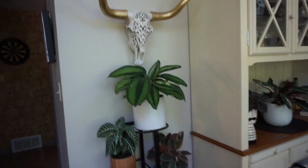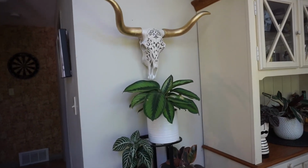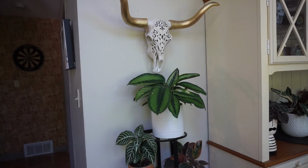Now, this is not the plant stand that will be staying here. My dad is still custom making the one for there, but he does have it built. He's just working on the staining of it. So I know the dimensions and everything, so I was able to figure out where the skull needed to go exactly. I'm obsessed. Now let's quickly take a peek outside.